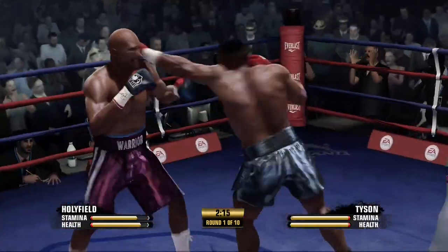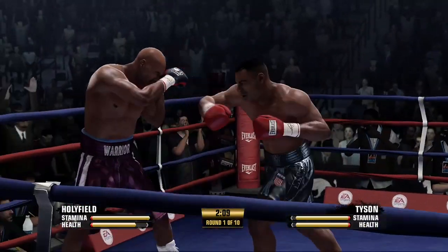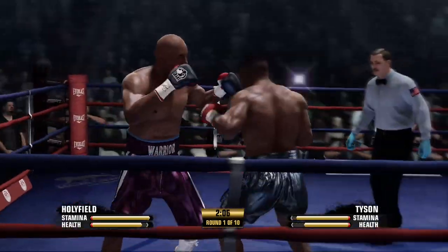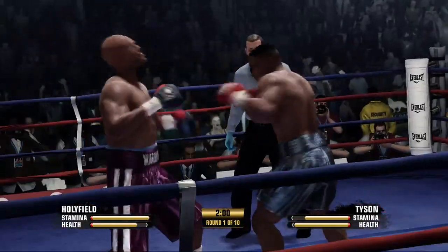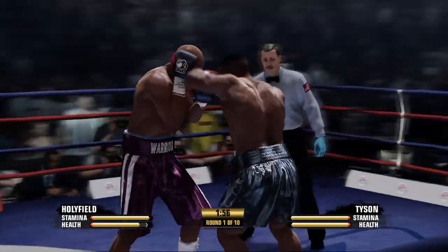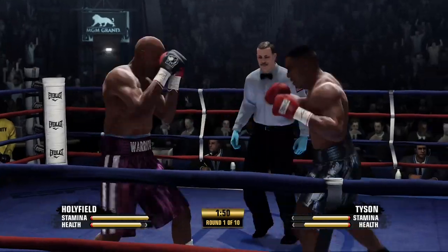Mike Tyson's combination punching is working well here. Nice work, the left hand to the head. Gets rid of that effort. There's that overhand right. And you see what he can do when he sends that right to the head.